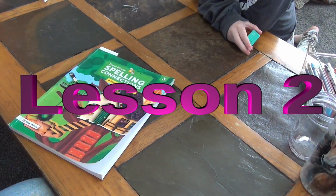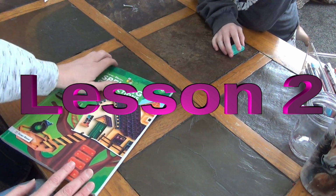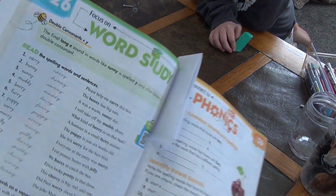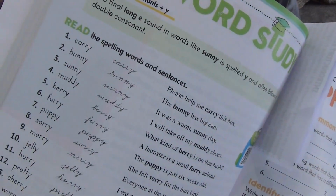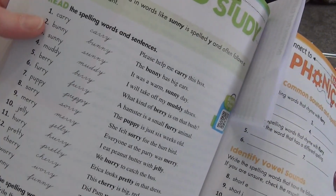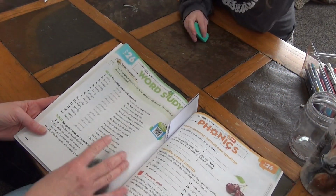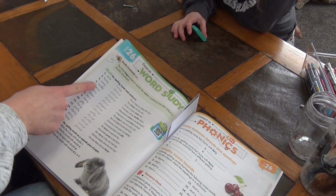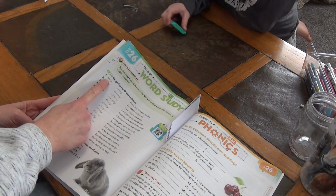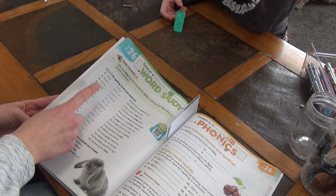Tuesday, day 2 of spelling, which means we are moving over into spelling connections today. Now, you will notice that the words are a little bit different today. They are still working with the doubled consonant and adding the Y, but most of these words were not in yesterday's. So the first thing that I'm going to have her do is go down and read each of the spelling words. So she's going to read carry, and you'll notice that it is in both print and cursive, which I really, really like about that.